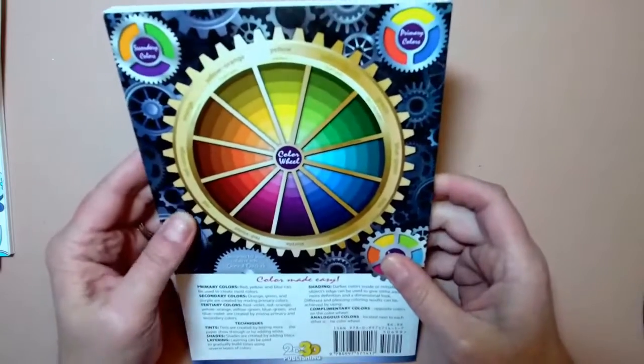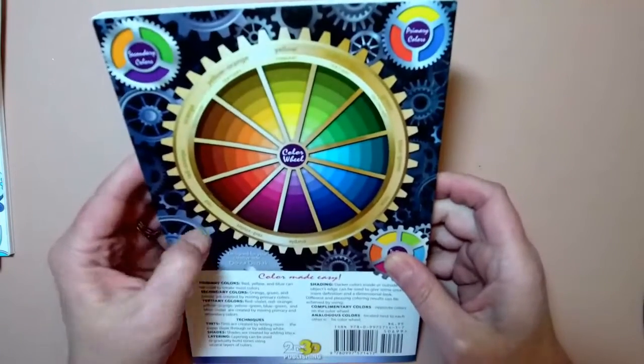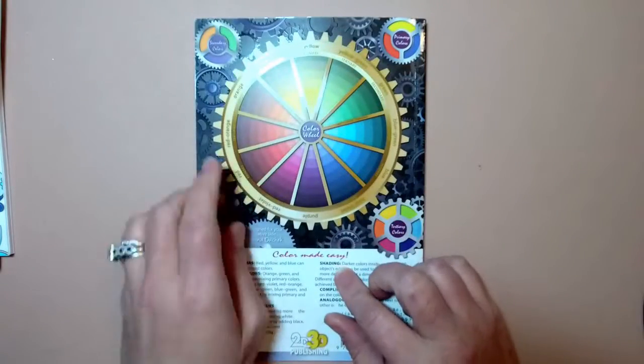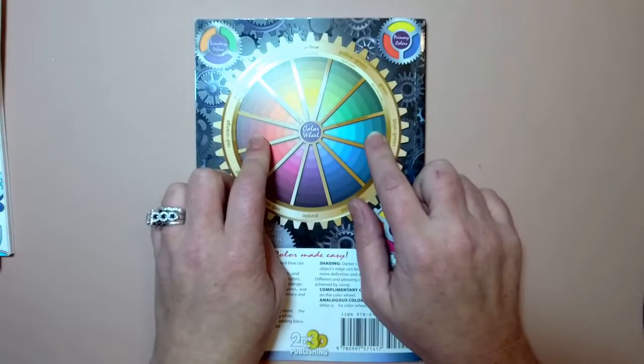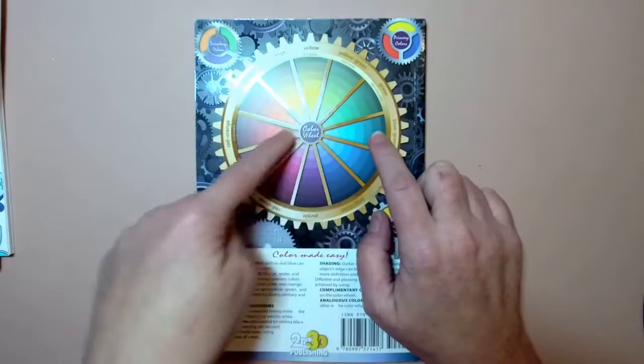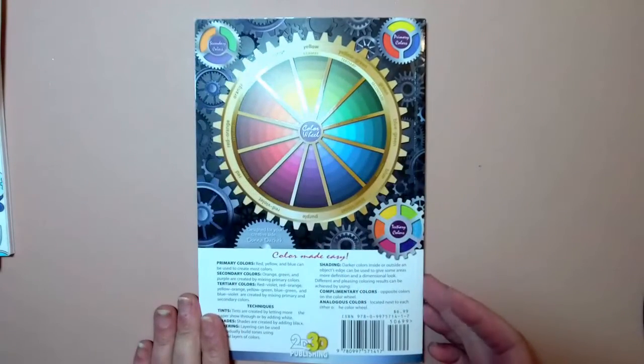And I'm not sure you could really use the wheel for anything, but generally I think, what is it, complementing colors? It goes from here to here, here to here, here to here. You just kind of follow the line. So I guess it could be a little helpful.